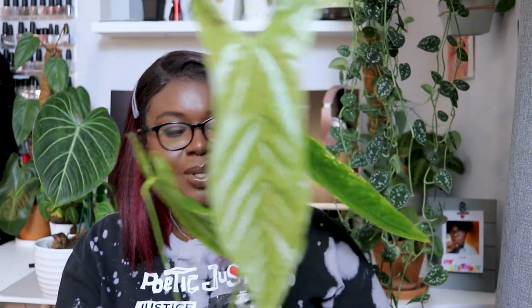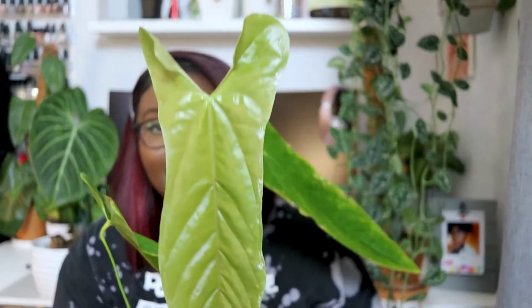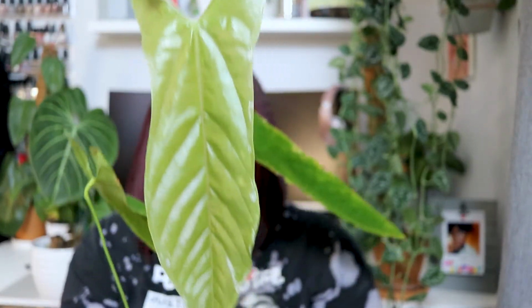So let me just back up. That's what it looks like. Can you see that? So when this leaf came out, I was super hyped because it's a pretty long leaf for an Anthurium. I was just used to seeing Anthuriums that had super round leaves, but the length of the leaf and the little ears, the lobes, that's what I love in most plants. So this plant brings me happiness, and that's why it made it to the October favorites.